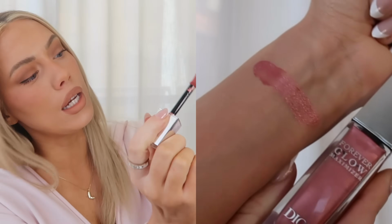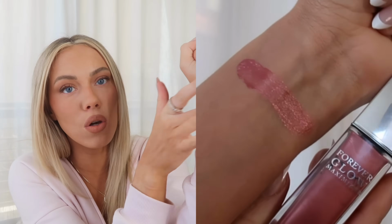I've also been loving this cream blush from Dior. This is the shade Rosy, and it's almost in between a highlight and a blush. It blends so well, and I think that will just look so nice in the summer when you want your skin just to look glistening and also a little bit burnt.